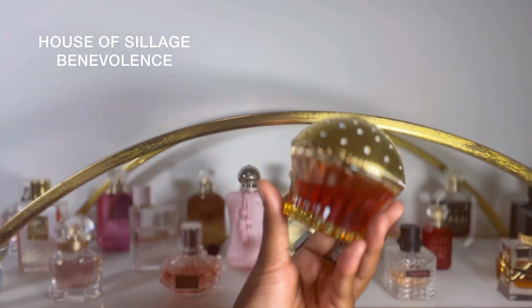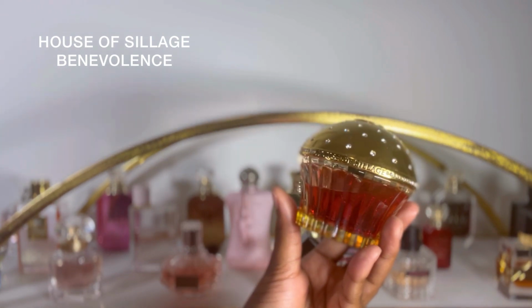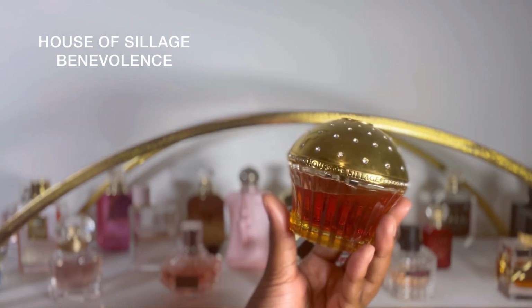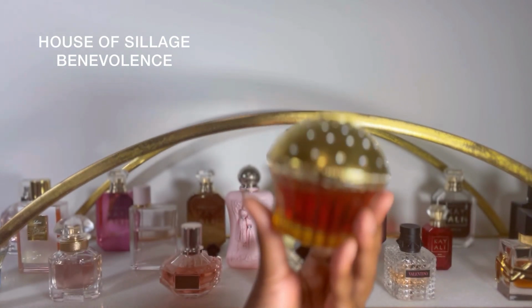This lasts on your skin for a moderate amount of time. But if you spray this on your clothes, it will last even longer. People will definitely smell this on you. You will get compliments with this. This is another one of those crowd pleasing kind of scents.